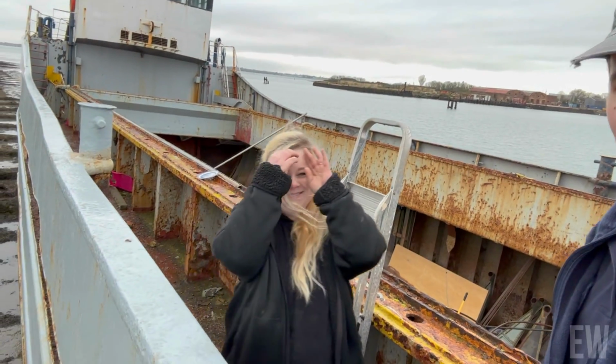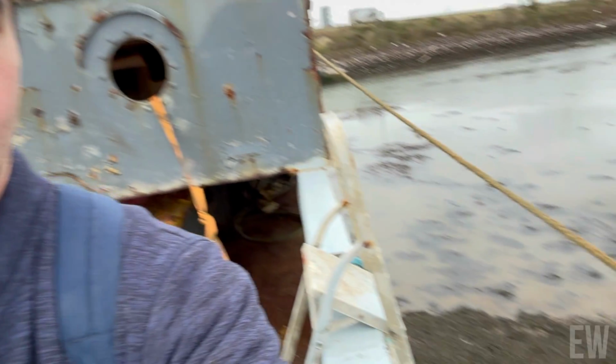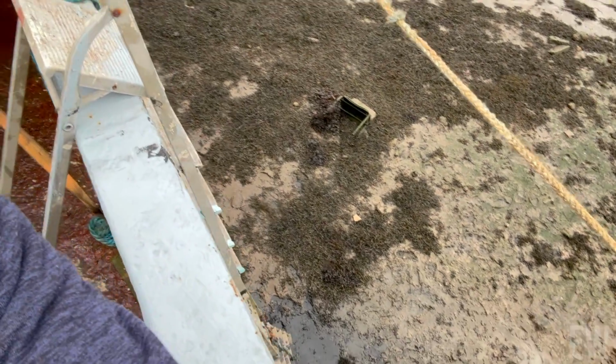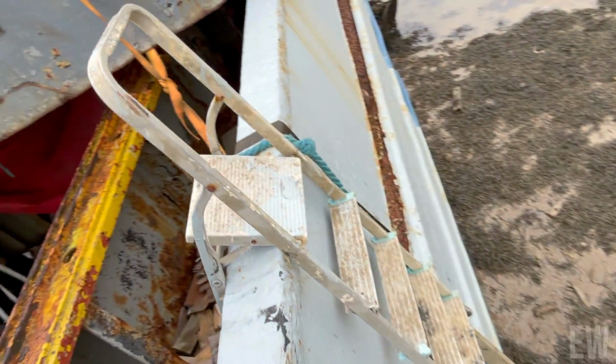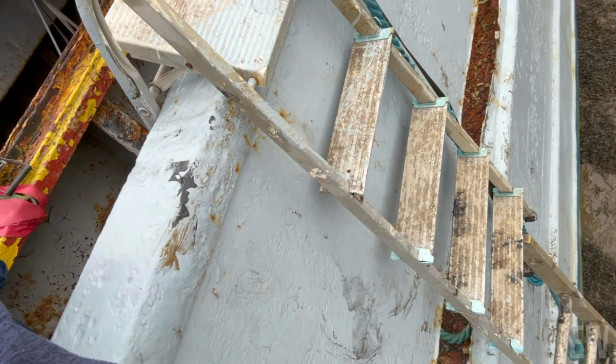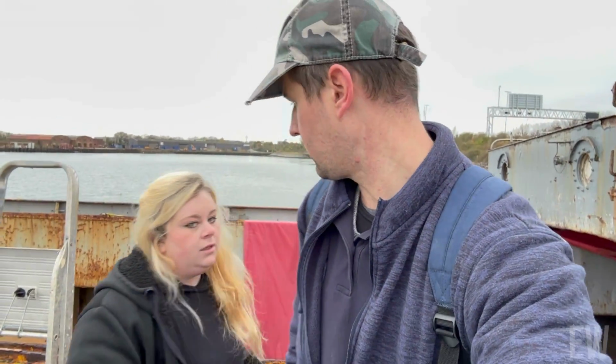Folks, we made it up. Bex made it up. I got up pretty easy, but we had to improvise. Luckily, there's some other guys on board here exploring it, so shout out to them for giving us a hand. We had to improvise just a little bit and get another stepladder over, tie it with a ratchet strap together. And that allowed Bex to come on board and check it out with us.